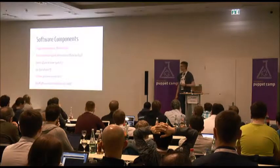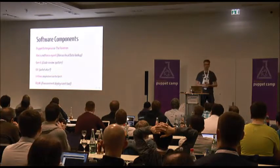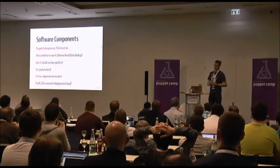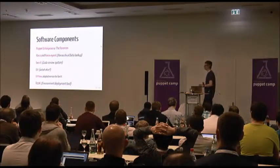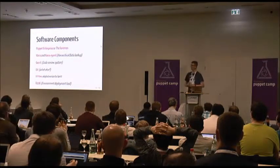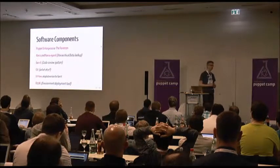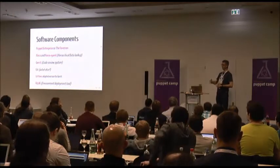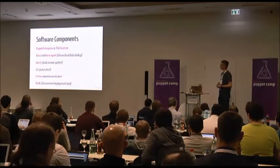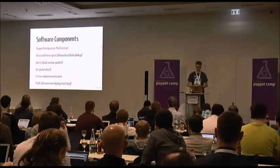So, a few software components. This setup works with Puppet Enterprise, but also the open source, for instance, Foreman. I'm using Hiera a lot, but not the default backend. I use hiera-eyaml, and this is pretty much the same as the YAML backend, only you can encrypt individual values, which is quite important because my Hiera data is also in a Git repository, and I don't want any database passwords there.